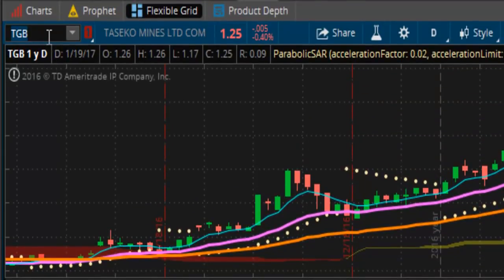Let's see here. $1.04 is going to be the major support on this one. Going forward, you don't want to see a close below $1.04 tomorrow. And let's see what else I got here.